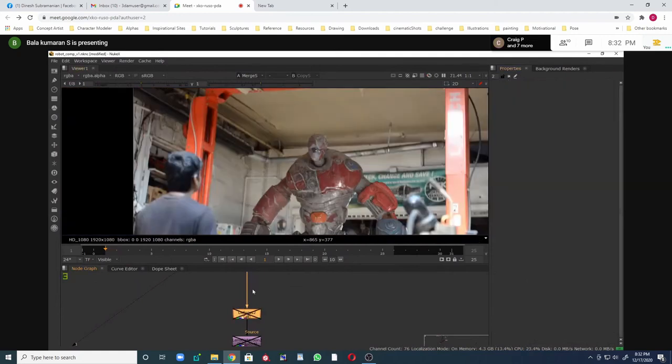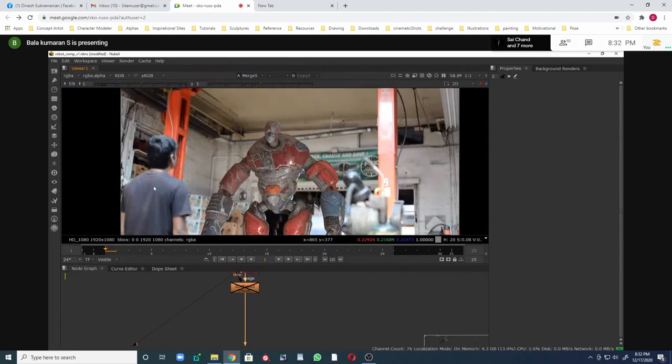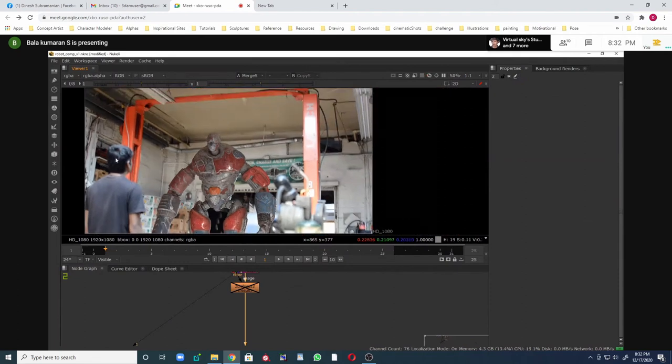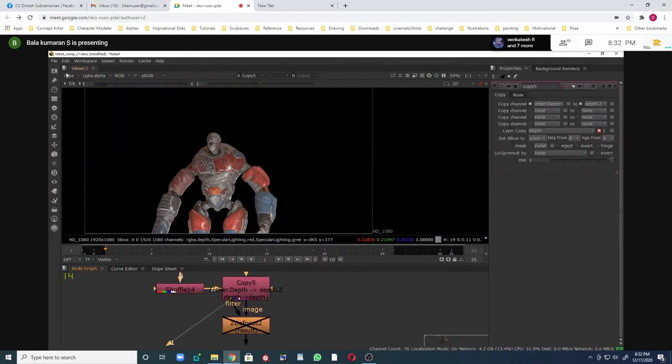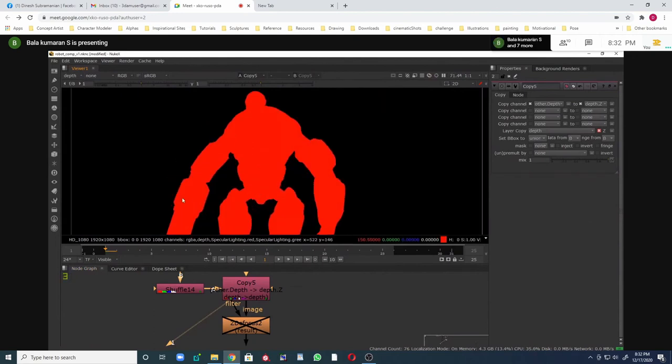But where the depth will actually be useful is, for example, if he is reaching his hand toward him, and his body is in this plane and his hand is towards the character. Right, so you're dealing with two different focus areas now. This foreground is really defocused, then the middle ground. So in that case, in the depth, your hand here has a 150 value. The closer it comes, the higher the value. So you will have a different value.